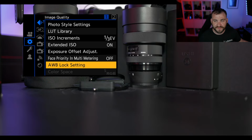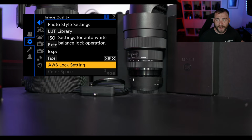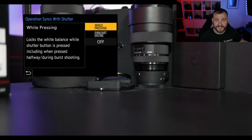But for this in particular, when you go into the custom settings, this is in the gear menu, so this is custom. Under the image quality page, page one, you'll see that we have auto white balance lock settings. This is for setting a lock to your auto white balance. Now, operation sync with shutter would be really prioritizing this for the photography side, so you can have it during a burst set of shots, or while you're half pressing the shutter.